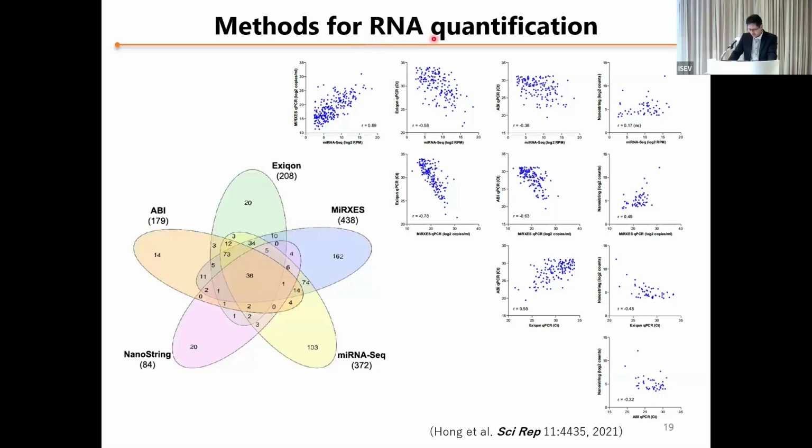We also have many options to quantify RNA levels. And again, unfortunately, the results of these microRNA levels were different depending on the methodology. So the correlation was not very good among the methodologies, and the commonly detected microRNAs are quite limited.